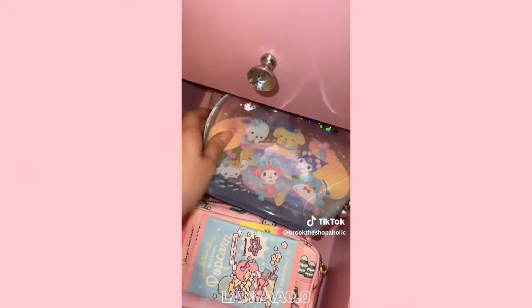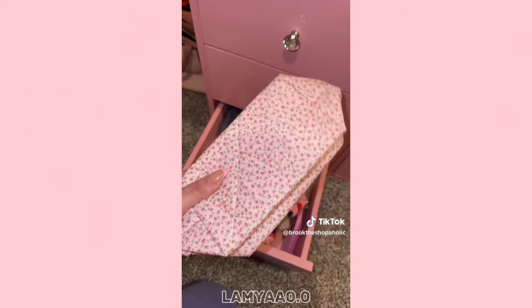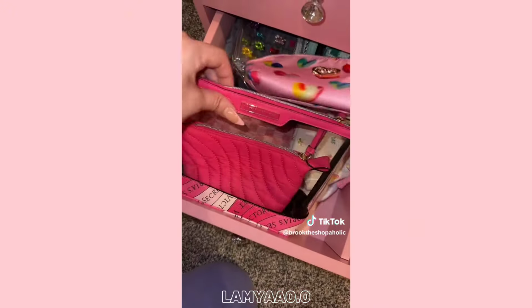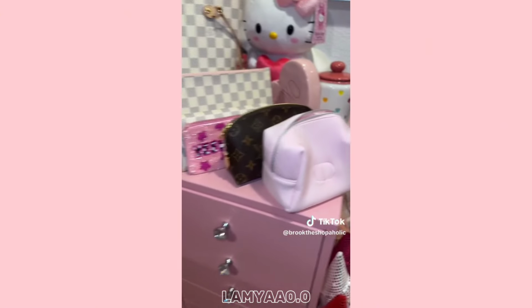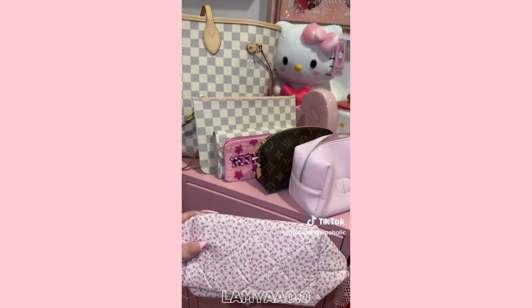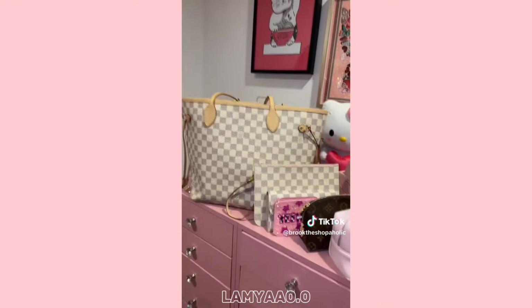I want something that's gonna match the vibe. Ooh, okay, I'm either gonna use this pink floral one. Oh, or this one. Okay, either this one as the third pouch, or I'm gonna use this one as the third pouch. What do you guys think? Now let's pack the little bags that go inside the big bag.